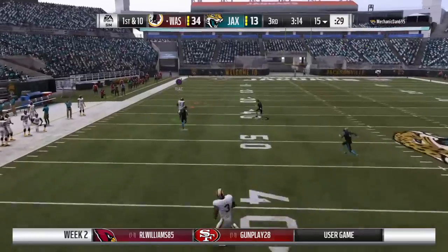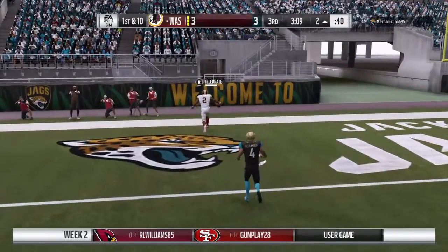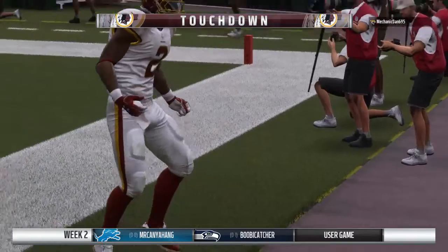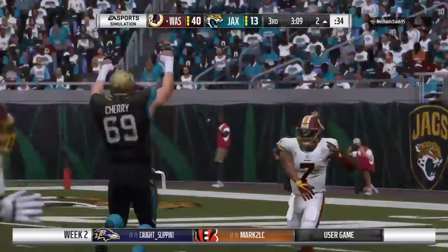He's going to loft one deep left side here. And that's caught inside the 35. Touchdown, Washington. A big play there. 85 yards. And the Redskins are going to add on to their lead.